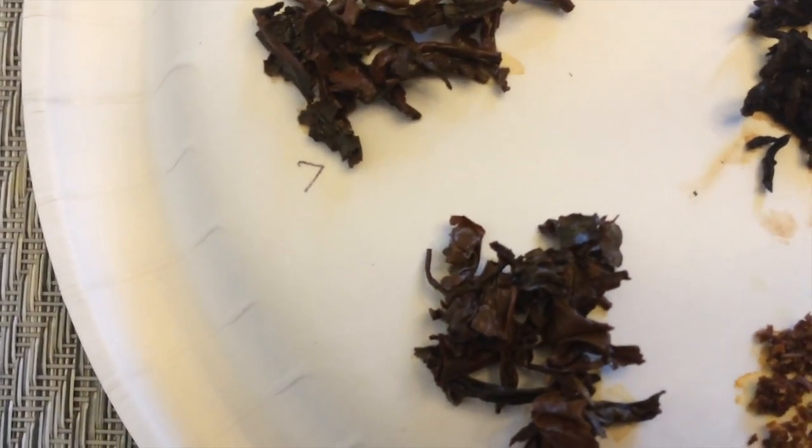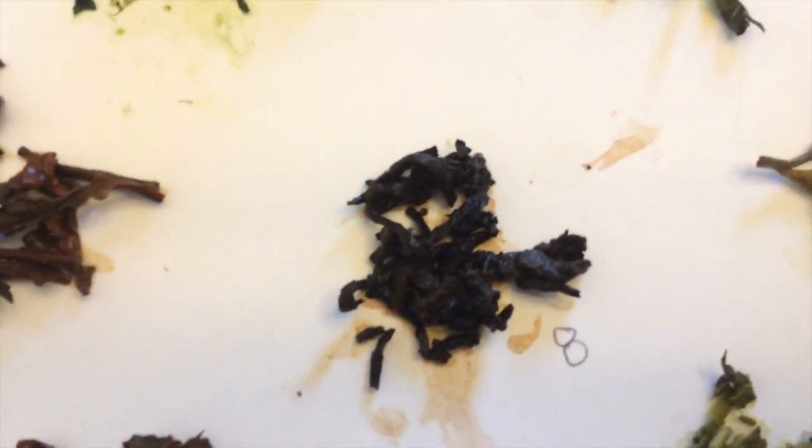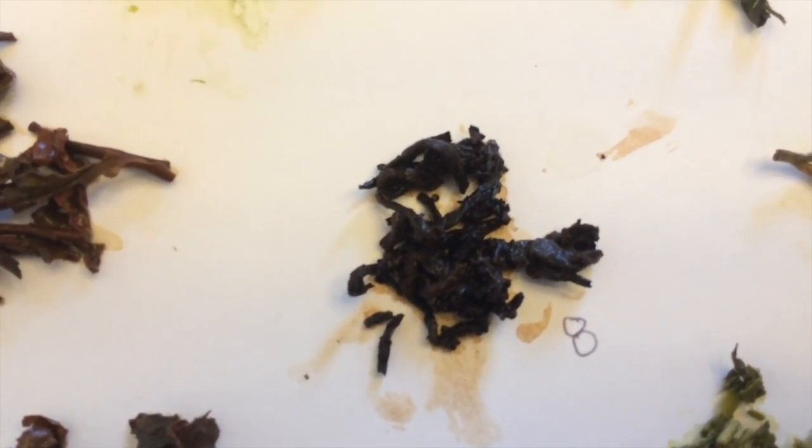We've got first the New Moon Darjeeling and the Assam tea, and then finally, so black, I don't know if it's really showing up here, but is the black pu'er, which was amazingly delicious, by the way.